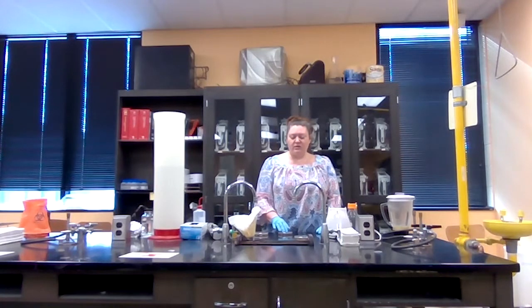And usually when you're doing serial dilutions, you're doing a procedure called a standard plate count. Oftentimes when you're using agar. And when you're doing a standard plate count, you're doing this because you want to be able to count the number of microbes that are in your sample to see if it's within safe limits or not.